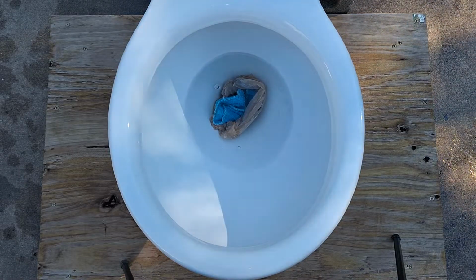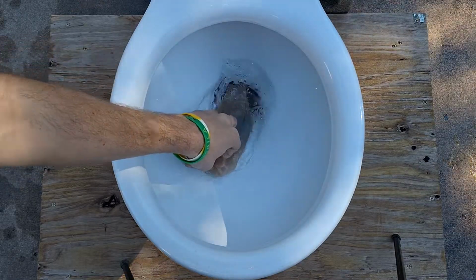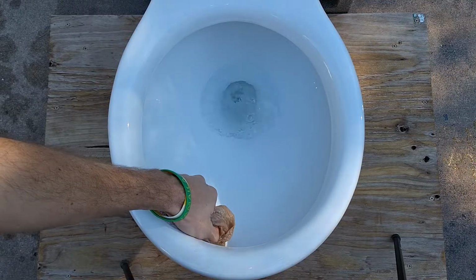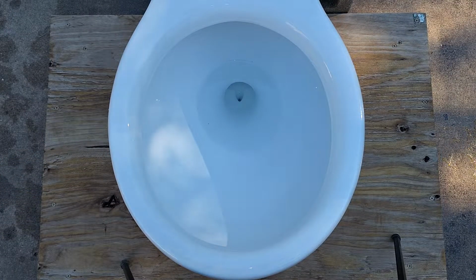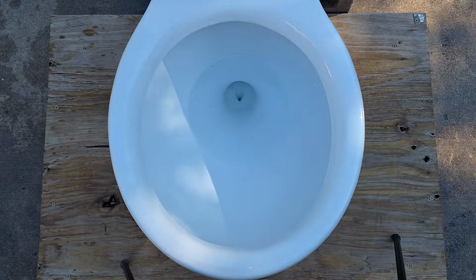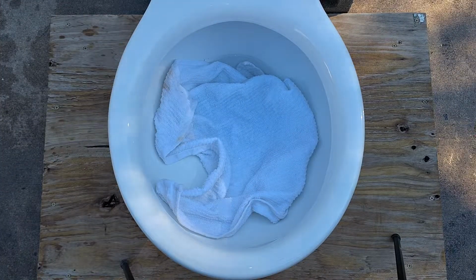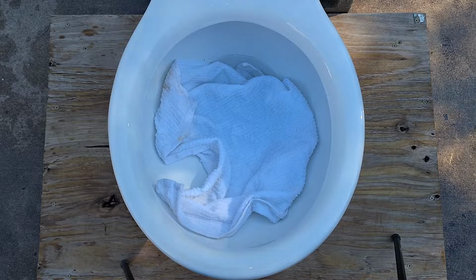How is it even getting anywhere past the opening? That's my question. Obviously it's clogging hard, but how is it getting past the opening at all? That is really, really strange. This toilet is definitely full of surprises. Now let's see if it can take a dish towel. Watch it perfect past this. I would be really surprised if it did.